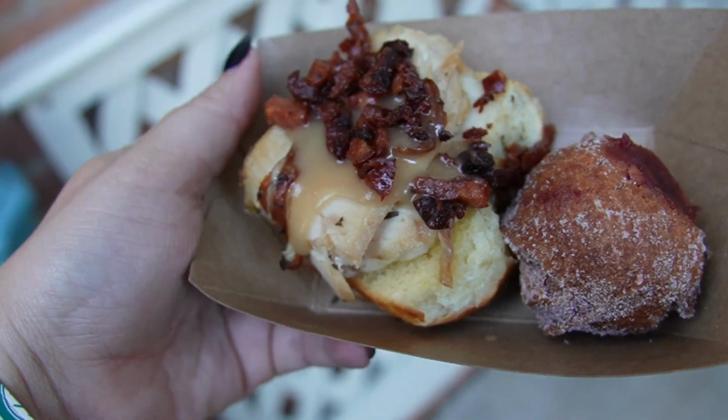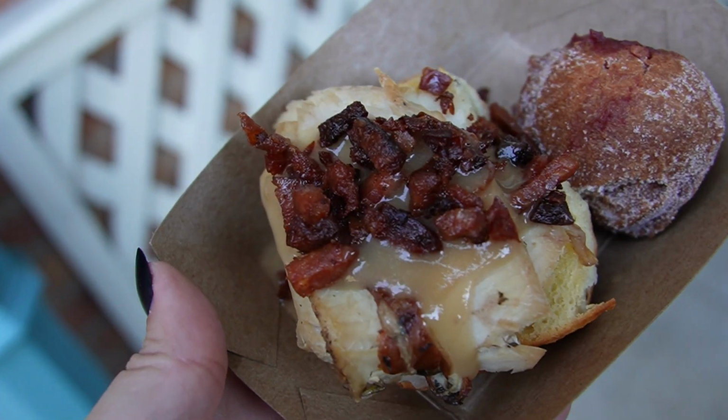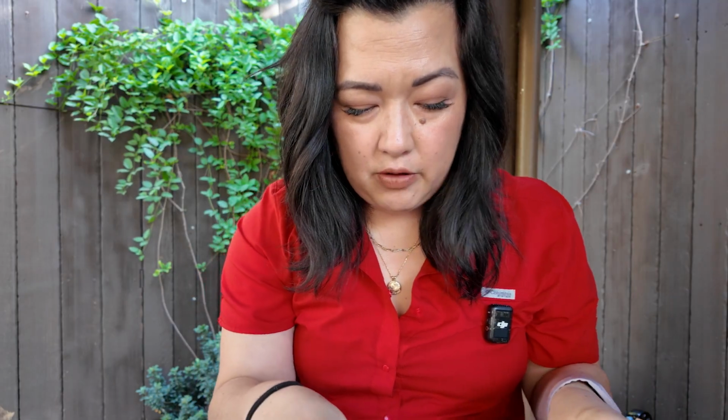Do you like this better or the open-faced turkey sandwich at Royal Street? Ooh, Royal Street. Royal Street for me too. Yeah. This is good, but I would pick Royal Street. All right, our last food item for this round.